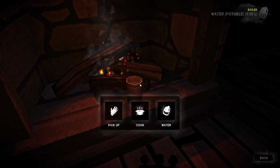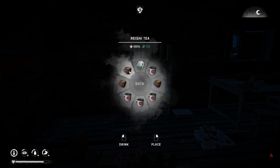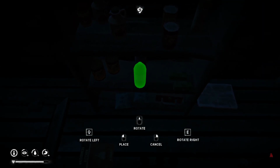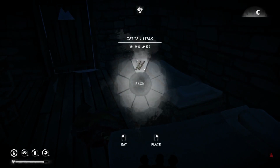Okay, so we have our potable water. We're going to pick this up. And then what do we have for water? Okay, so we got 4 liters. So let's take 1 liter and deposit it here. And what have we got for food? Nothing. We have cattails. Those are our emergency cattails. We don't want to get into those.